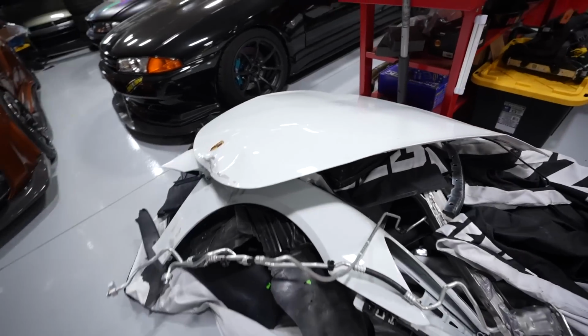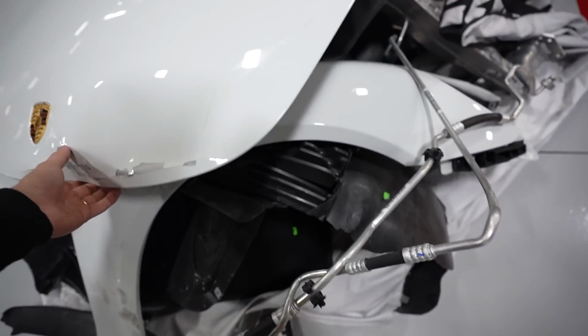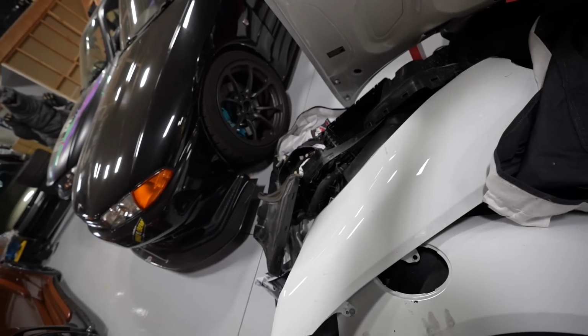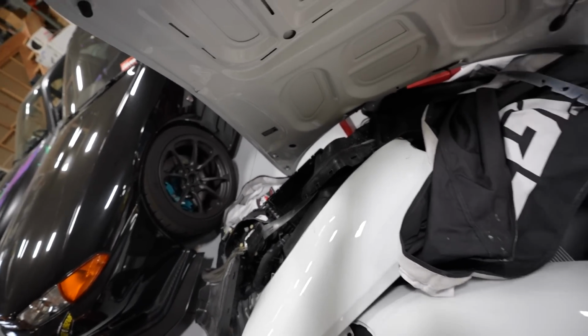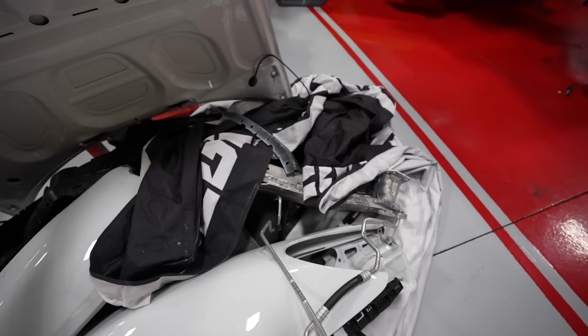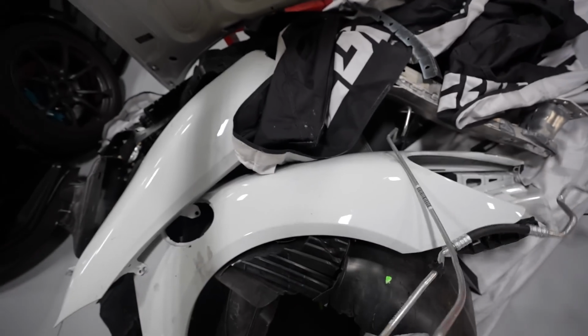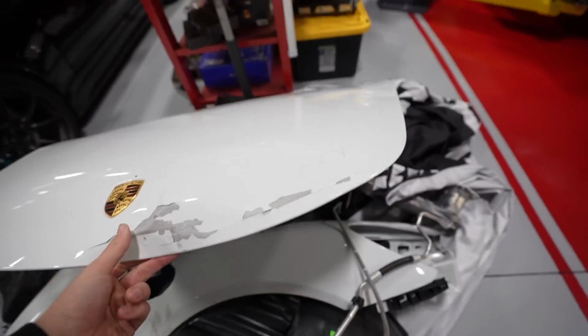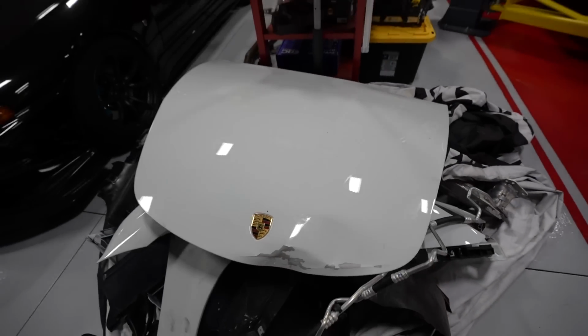I thought it'd be kind of cool to show you guys everything that we've taken off the car so far. Here is our junk pile of things that can no longer be used. Plastics, fans, radiators, oil coolers, fenders, literally, oh, AC lines. Literally everything just in a pile. This is the scrapyard in the garage for right now.